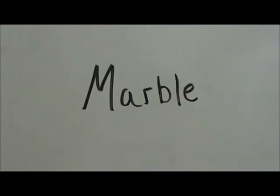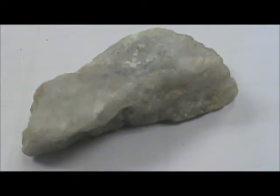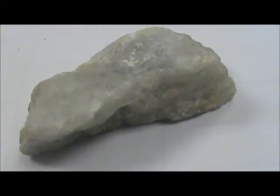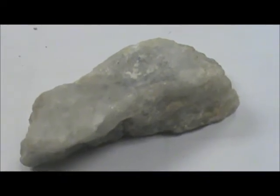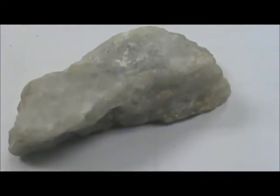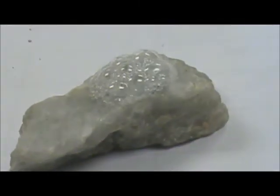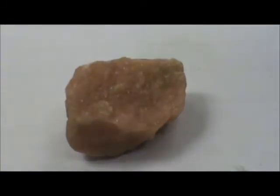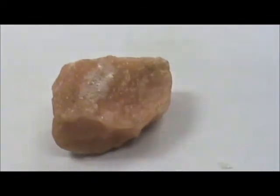Going on to number 33, we have marble. Marble is an unfoliated metamorphic rock. This one is shiny on the inside and can be pink, white, or green. This one right here is the white one, which as you see, reacts with HCl, fizzle fizzle. And then this one right here is the pink marble, which also reacts with HCl.